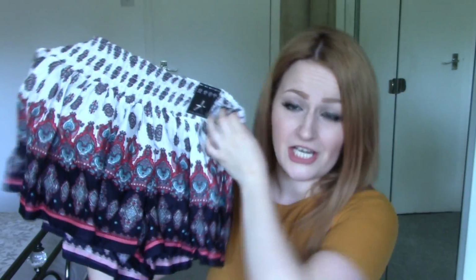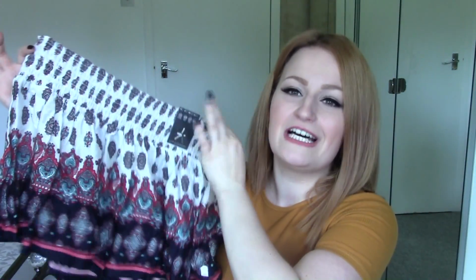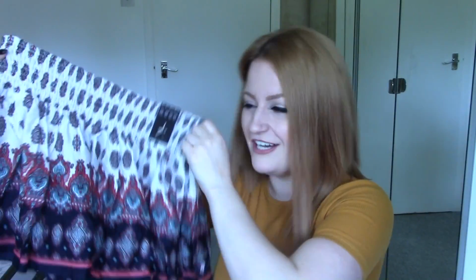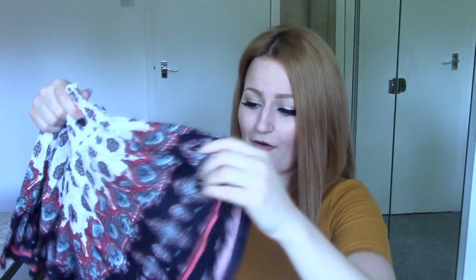Now when I say they didn't have hanger appeal, I was a bit iffy about them to begin with, but I took them into the changing rooms anyway, and originally I didn't like them when I very first put them on, and then I thought about it a bit and thought, actually it is kind of nice. I was unsure because it's very puffy. There's a lot of fabric and it's a little bit stiff, so it does tend to go outwards at your hips, which isn't always what you want, to be honest, when you're kind of heavy bottomed anyway.